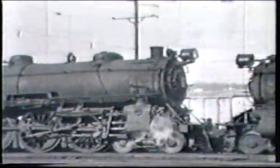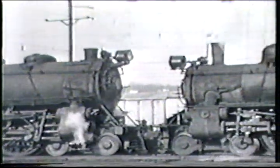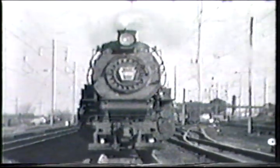In 1947, the roster showed only 14 K2s. Here is one of them, nose-to-nose with a lightweight E3 Atlantic. P5A modified head west past helper power at the sanding tower at Thorndale.